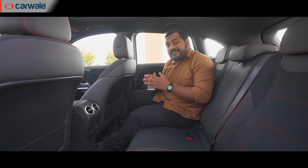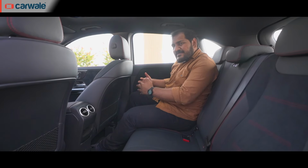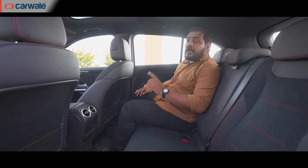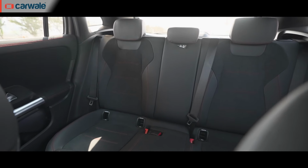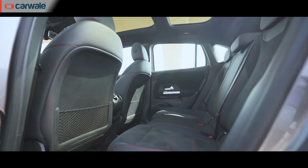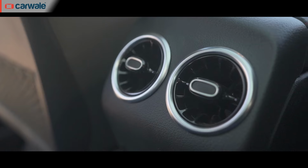Now after the front seats, let's talk about the second row comfort of the GLA. Now, getting inside is not very comfortable because of the narrow entrance. But once inside, you have a good amount of space here. I especially love the support offered by these sculpted seats. And with the same microfiber and leather upholstery, it feels very premium as well. Now the legroom is no complaint. I also love that there's a dedicated moonroof here and there's an air vent as well.